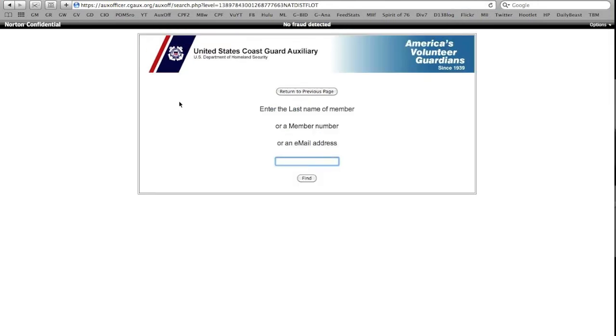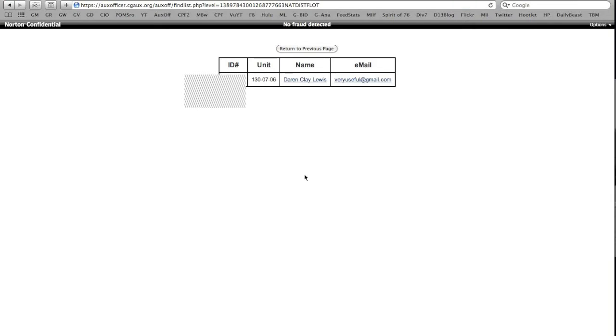So if you're looking for someone in particular, you can search by their last name, their member number, or an email address. So if I were to search for myself, there are a whole lot of Lewises, so you would see a lot of Lewises. So I'm actually going to use my email address here. Very useful at Gmail. Click find, and you'll see I pop up. I'm going to click on myself.